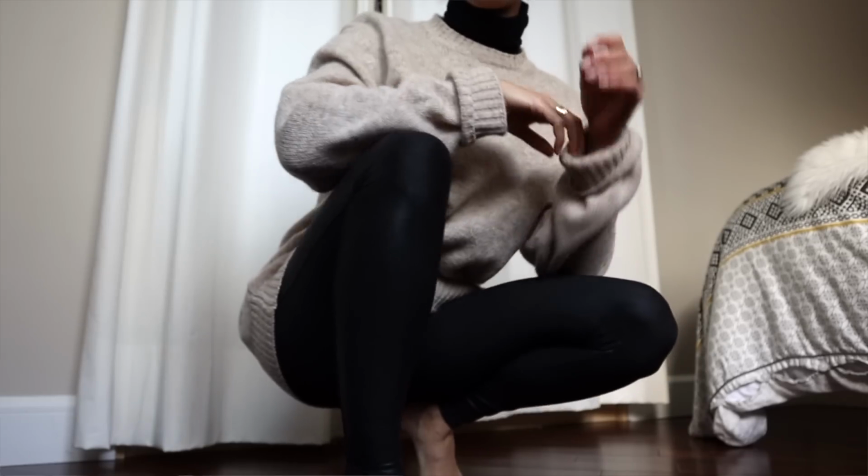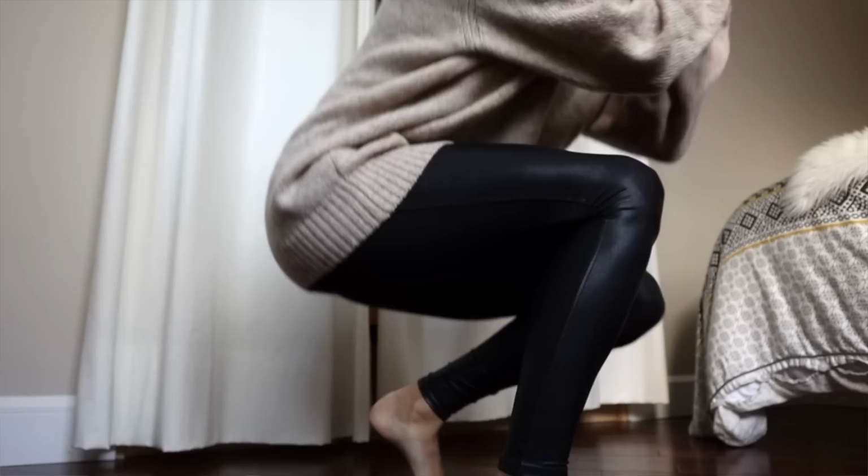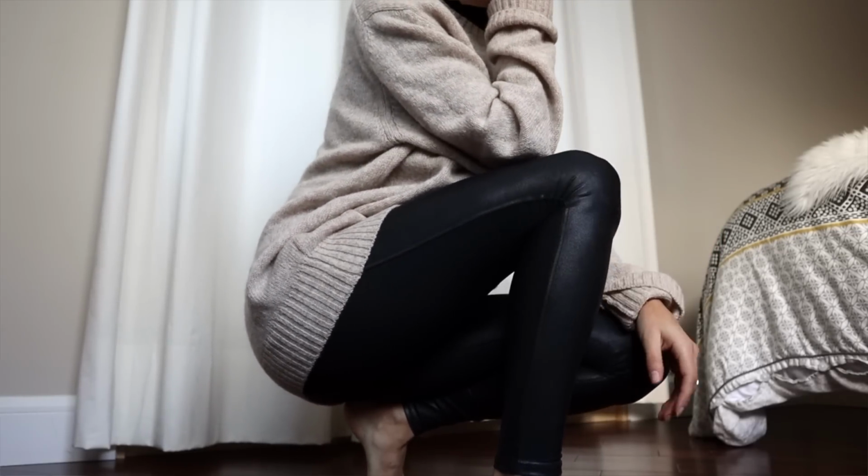I love wearing them with just a big oversized chunky sweater, or if I want to dress it up a bit, I'll wear a collared shirt underneath the chunky sweater to make it feel a little bit more dressed.